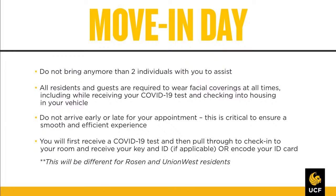So do not arrive early or late for your appointment. This is a very critical piece of the move-in process. We want to ensure a smooth and efficient experience for you and your guests, and we can't do this if everyone arrives at the same time. We have hundreds of people that will be moving in per day, and we will be prepared to wait if there is a backup or people do not arrive within their specific appointment. So please do your best to arrive on time. Again, the process that we have created and the logistics that we've developed will not work if people do not arrive on time.